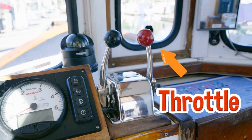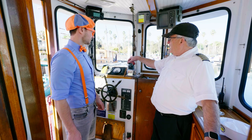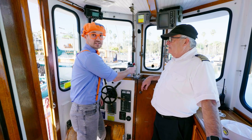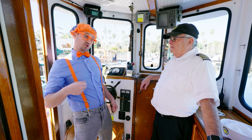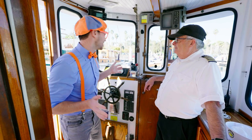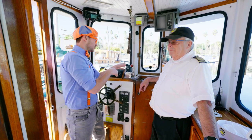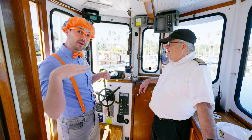Red one's the throttle, makes the boat go faster or slower. The black one makes the boat go forward and backwards. So this one is the throttle. You push it forward, it goes super fast. But if you pull it back, it goes a lot slower. And this one, if you push it forward, you go forward. And if you pull it back, you go in reverse.